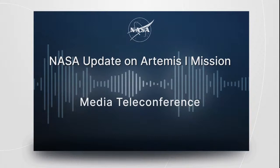I know we heard the SLS program just completed their design certification review last month and is getting ready for the flight readiness review, the building blocks of the flight readiness review. For the EGS and the Orion programs, can you tell me where you are? Have you completed the equivalent of the design certification review for Orion and for the ground systems in your lead up to the flight readiness reviews? Thanks. Kathy, do you want to start?